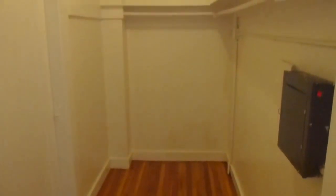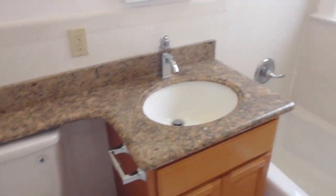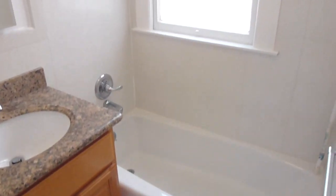This door leads to the large walk-in closet, as does this one. It's like a second room. And you have a little foyer with the old phone stuff, and a second closet, and a nicely remodeled bath, tiled floor, granite vanity, newer tub, all tiled. And then you have your little foyer here.